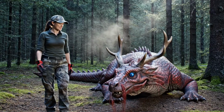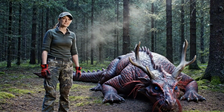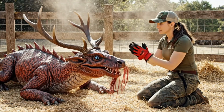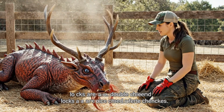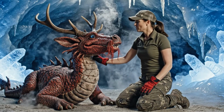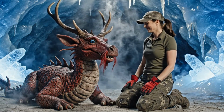Evening routines begin as the sun sets. Dragons move slower at night, conserving energy. Some still test boundaries even after a long day. A firm clap reminds them who's in charge. Locks are double checked. Safety comes first. Tools cleaned. Boots washed. Day almost done.